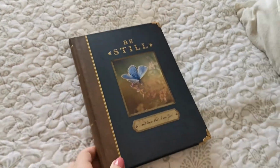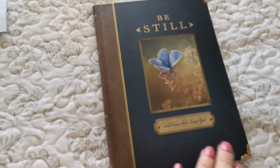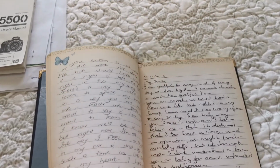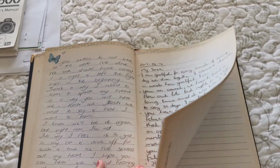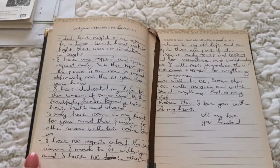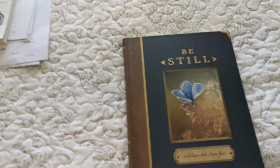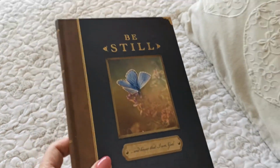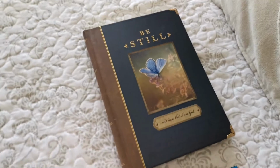This is a book that was given to me. It's a journal, and I've only half written in it. It's something that my husband and I actually do together. In the beginning of the book, he will write something and I will write something. And I'm going to keep that because this is something that we do at bedtime. So that's going to go in the drawer.